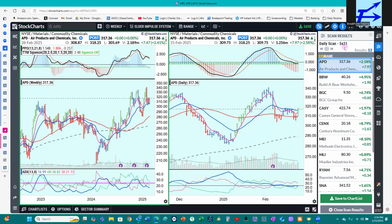The way I design the scan is I'm looking for the price to close above the 21. So price is above the 21, but the 5 moving average has not yet crossed. In other words, it has not yet crossed, but it probably will in one more day. By looking for the price to cross above the 21, but the 5-day to still be below it, it gives you about a 1-day lead time before the actual cross of those moving averages.